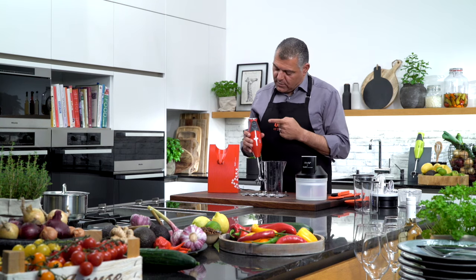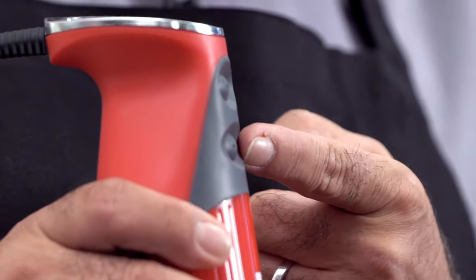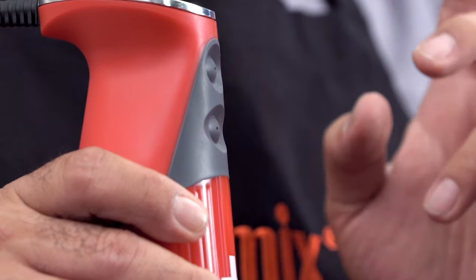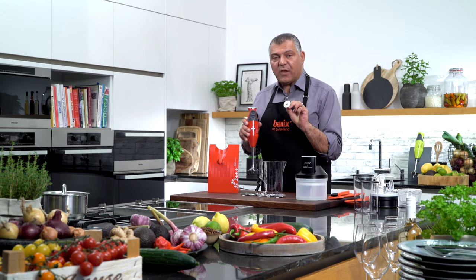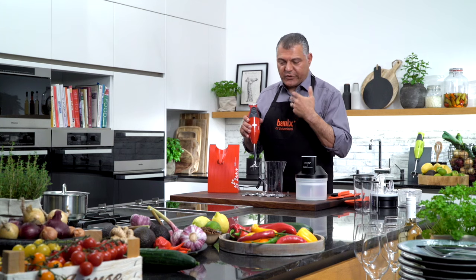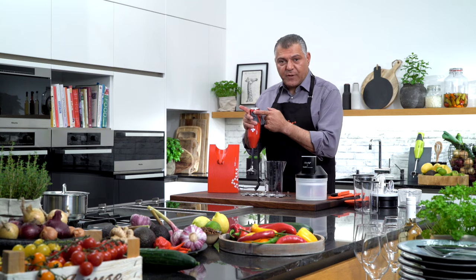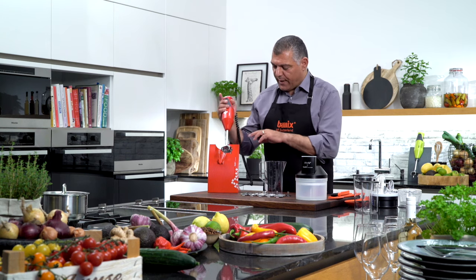Now there's only one thing you have to know. There's two switches. One is the low speed, and second is the high speed. 99% of your applications you do always use the high speed. The only time you use this low speed is basically when you use the A blade, because you are aerating. So you start with a low speed. Once you get to a certain consistency you like, you can switch on to the high speed and then just move on. So that's the only one you use low speed. Otherwise, always high speed, even with all our accessories, which I'll show you right away.